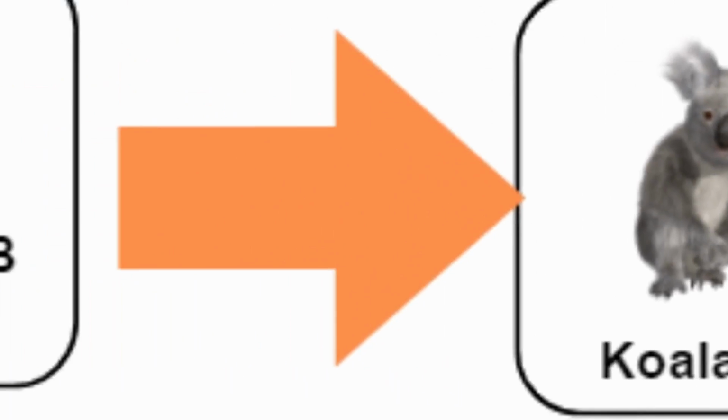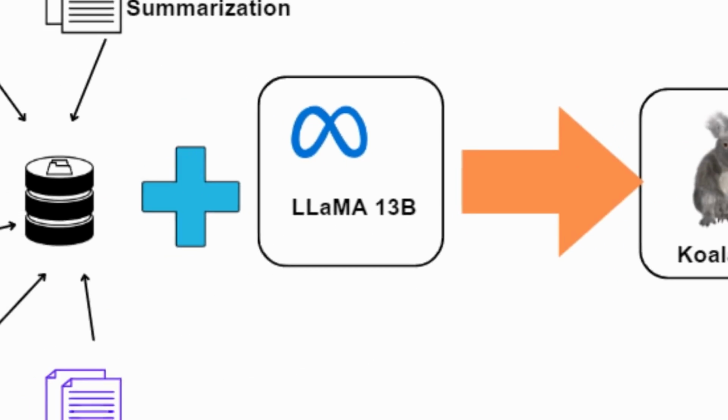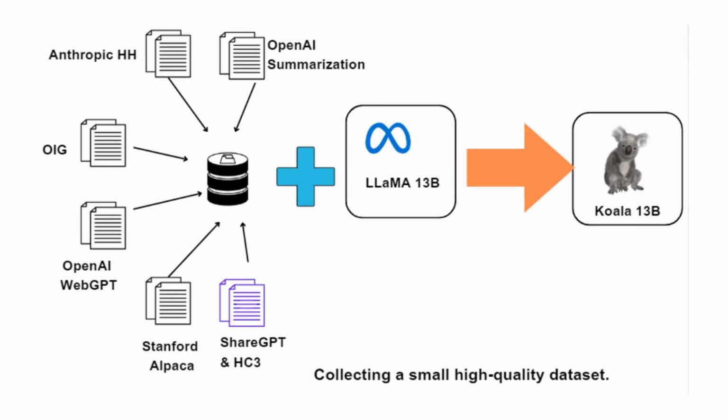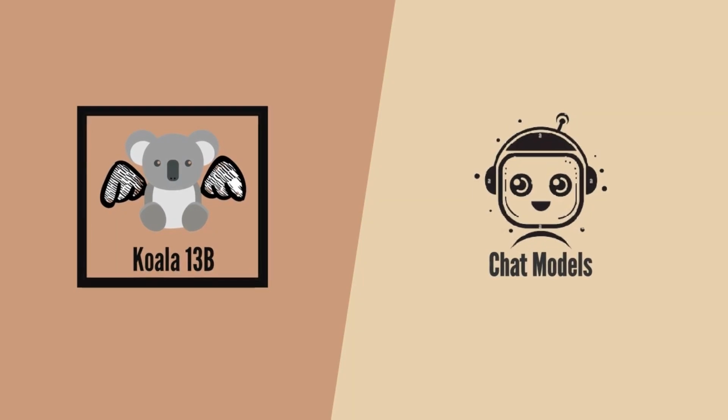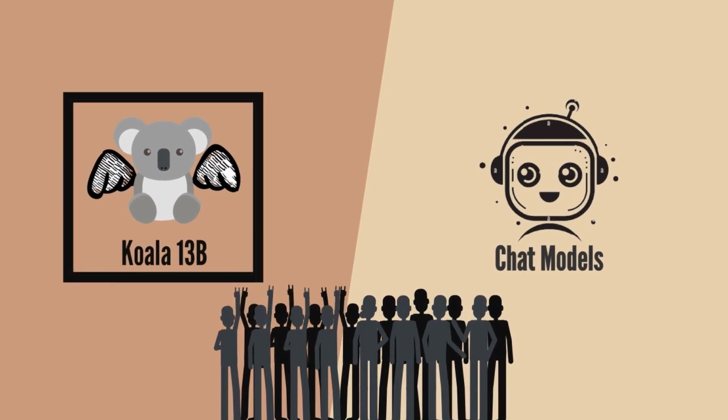Koala, another instruction-following language model built on Llama, focuses on interaction data, including user inputs and responses from advanced closed-source chat models like ChatGPT. The Koala 13B model, which has 13 billion parameters, is competitive with leading chat models based on human evaluations using real-world prompts.